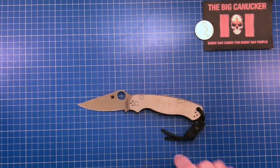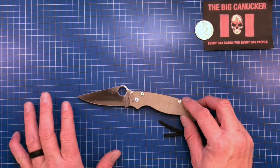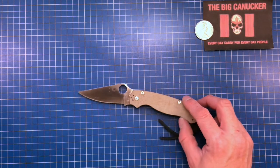Although here where I am in Lethbridge, it's very, very dry. I don't have to worry about oiling these blades or anything. I don't have to worry about rust or things like that because we are such a dry climate here in Lethbridge.